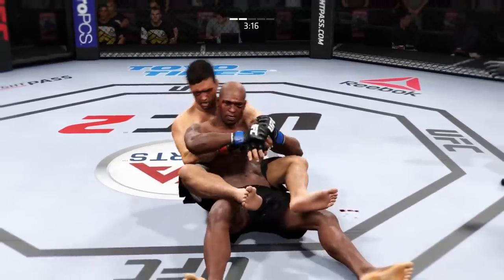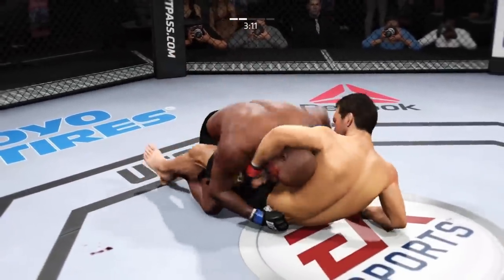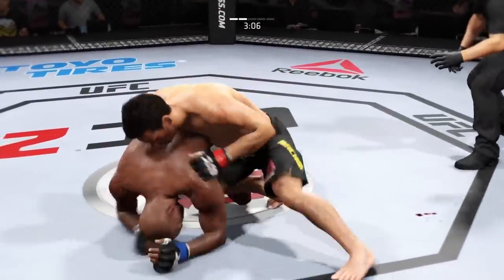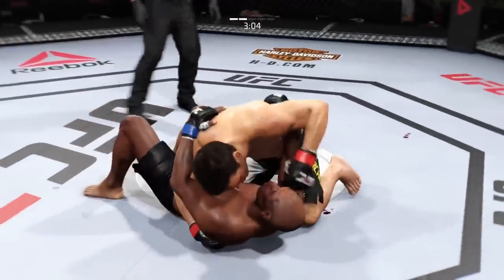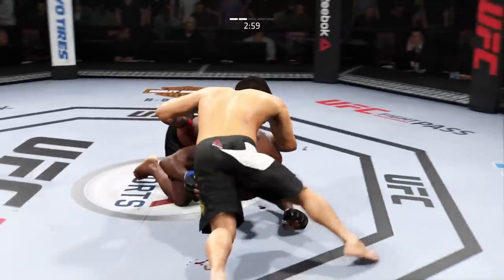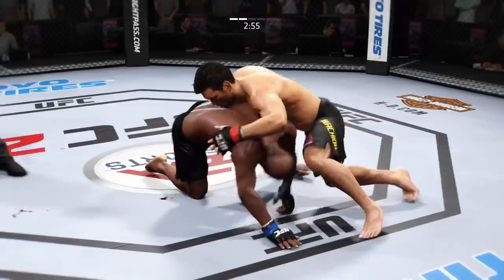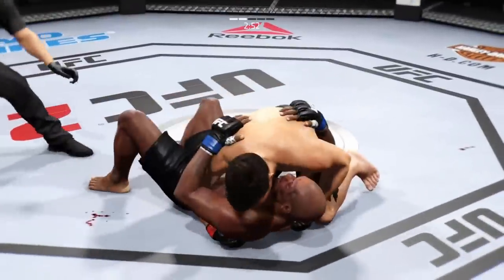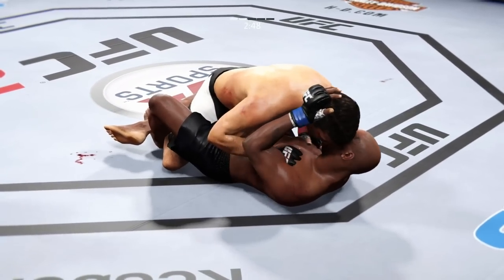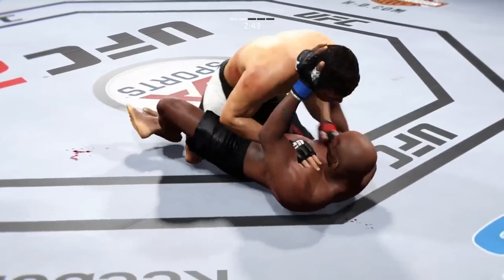Gets out of that rear naked choke. Sweet, very good move. Oh, looking for his back. Side control. This is where those knees to the body can come in play. And he's trapped in half guard here.